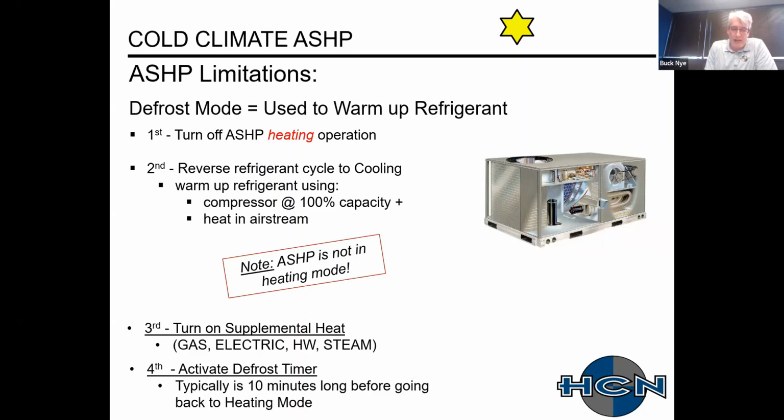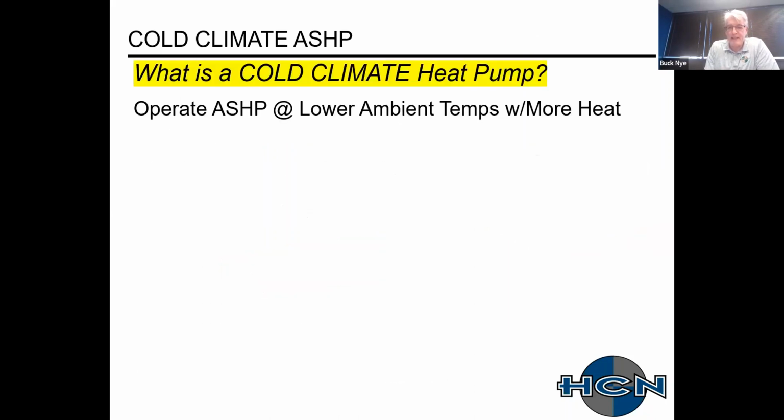The other thing that will happen is the defrost mode that I talked about in the sequence of operation. You're basically going to turn on a timer, and typically it's set for 10 minutes before the unit can switch back to heating.